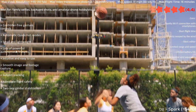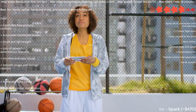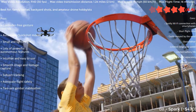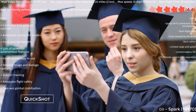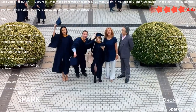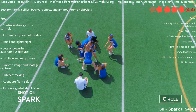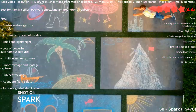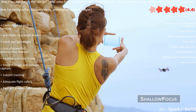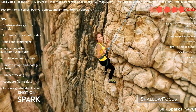Think you got smooth moves? Spark's footage is smoother. It takes the shake out of your shot, so you look like a pro. Not feeling the control sticks? Perform preset flight maneuvers with a single click and get those epic shots. Here's a way to stand out from the crowd. Spark automatically adds shallow depth of field to your photos.